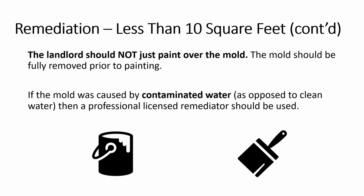The landlord should not just paint over the mold. The mold should be fully removed prior to painting. If the mold was caused by contaminated water as opposed to clean water, then a professional licensed remediator should be used.